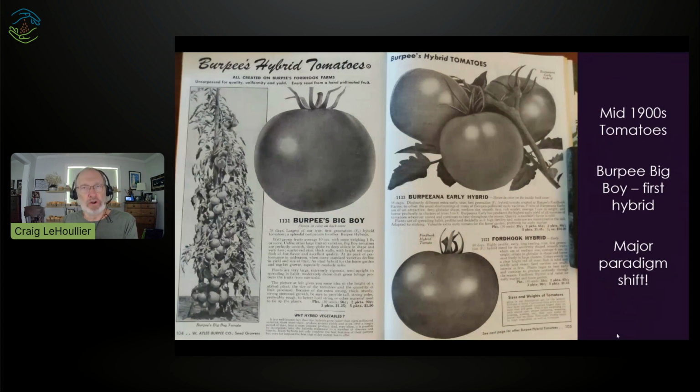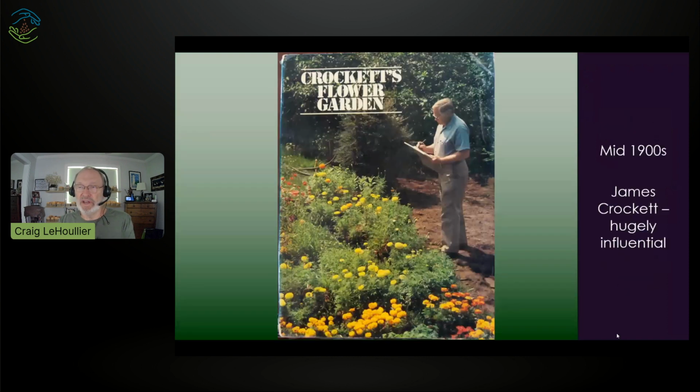When you grow a Big Boy and run out of seeds, you have to go back to Burpee. Whereas all of these other seed companies selling open pollinated, once people got their seed, they could just save their own seed. So this started companies, breeding programs, releasing hybrids in catalogs. This single page probably started leading to the demise of varieties that Kent and Diane noted when they started cataloging varieties just before they started the Seed Savers Exchange, which reversed that trend.